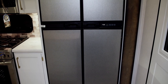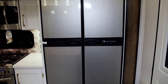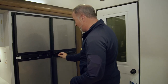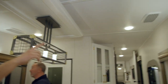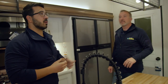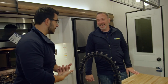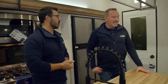The fridge, love it. Got the four-door. You got approximately 12 cubic feet on this one. Good space for those long weekend getaways. One of the other things I enjoy about this one, Chris, if you take a look up at the ceiling, not only do we have this beautiful light fixture, but you'll also see your air returns right there. That's because you have a Whisper Quiet AC in here. My wife always tells me that I yell anyway. I guess I'm just a loud person. But if you're not like me, you can sit in here and have a fairly quiet conversation.